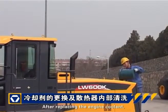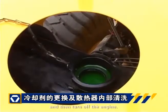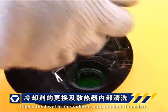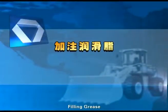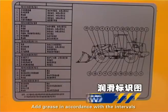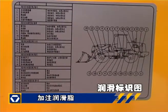After replacing the engine coolant, start the engine to let the water level drop a little, and then turn off the engine. Check the level in the radiator. Add coolant if needed. Filling grease. Add grease in accordance with the intervals and points specified by the lubrication chart.